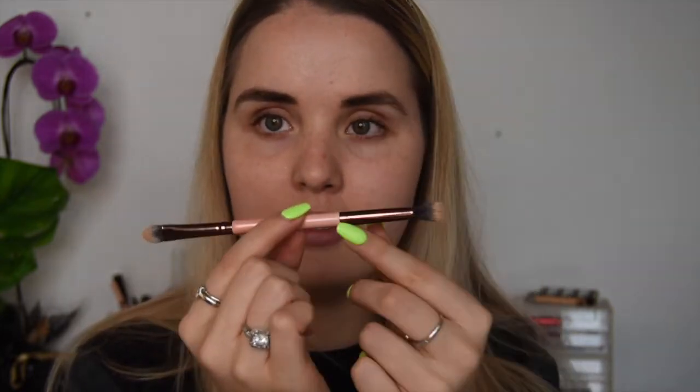Then using my Pro Longwear concealer and my Luxie brush, this is the number 249, so it's dual ended. The one side has a fluffy end, the other side has a flat end. I'm just going to carve out my brows and do the first layer on my eye.